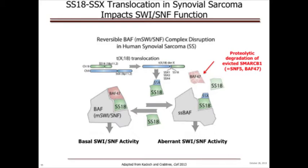It's actually one of the proteins that comprises this complex, and it's bound here to BAF47, which again, SNF5, INI1, SMARCB1. And so what you see in the translocated context is that the fusion protein actually binds to the switch-SNF complex and displaces the wild-type SS18 and BAF47 or SNF5, and this gets proteolytically degraded and causes a SNF5 deficiency. This is from a review from Jerry Crabtree's lab, by the way.